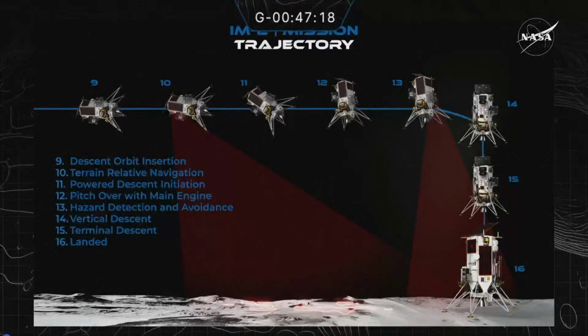The time of ignition for PDI is 11:15 a.m. Central Time, and that's 12:15 p.m. Eastern. The entire landing sequence is autonomous, meaning the lander is in control of every milestone required for a lunar landing opportunity, although flight controllers do have the ability to intervene minutes before touchdown.